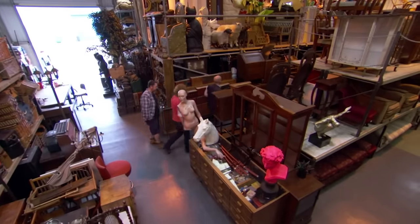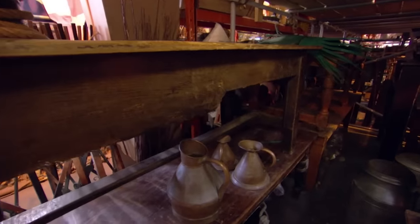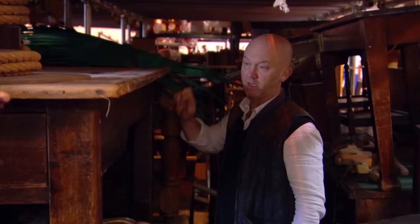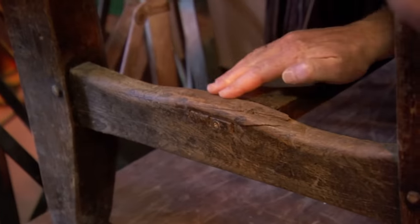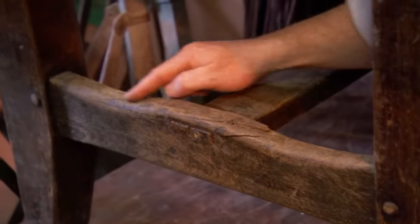That's the furniture in here. Yes, there's some old refectory-type tables. That's a really, really old oak refectory table that somebody's cut in half. That's a bit of a shame. Look at the wear on there, you see? You can't make that up easily. It's real wear.